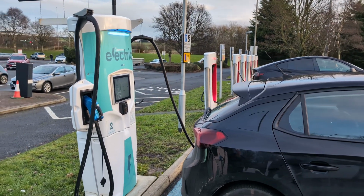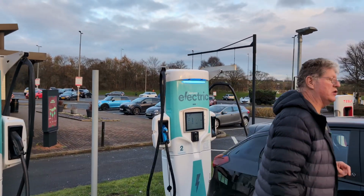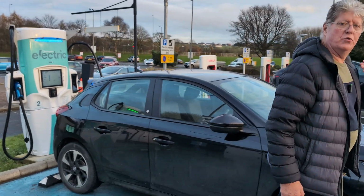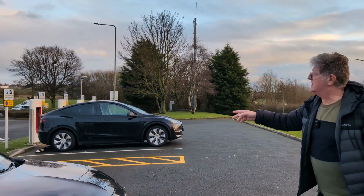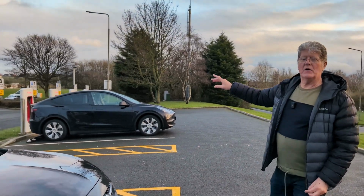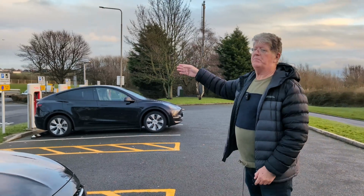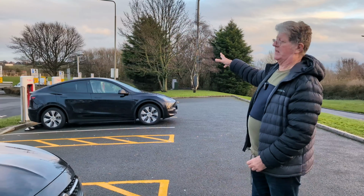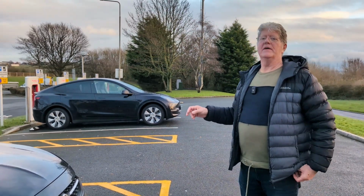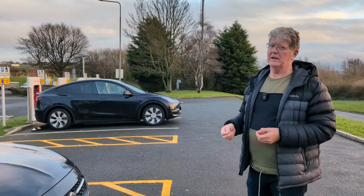So the Tesla chargers here, these are the V2 chargers. So these are twin cable chargers. So I can plug my car straight in, or you can plug into a CCS2. So twin cables here. And these have been here for quite some time. These have been a few years. And there are 6 Tesla chargers here. And they're dedicated Tesla chargers. So they're not open to anyone else.